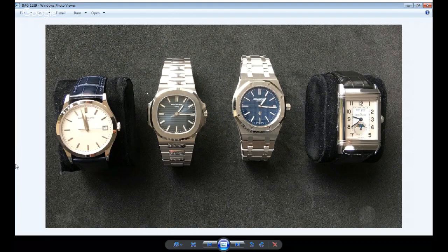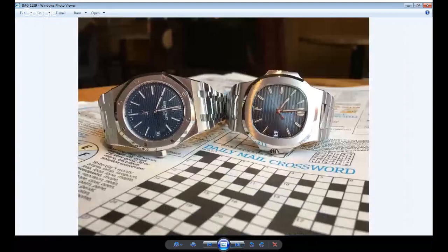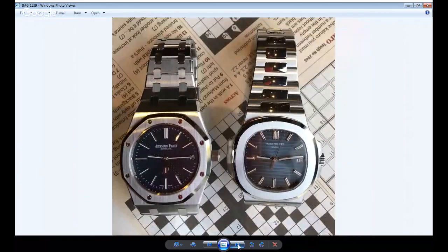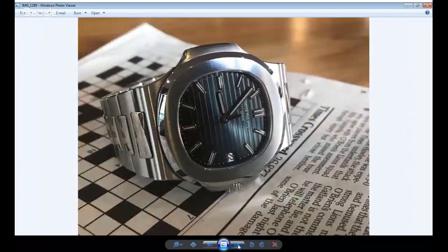Do you want to see his other collection? What else is in this collection? Yeah, actually I do. Can you see that on the screen now? That's those two again. He reads the Daily Mail, so he's older, but I think so. He's also got a Blancpain Fifty Fathoms. Let's have a look.